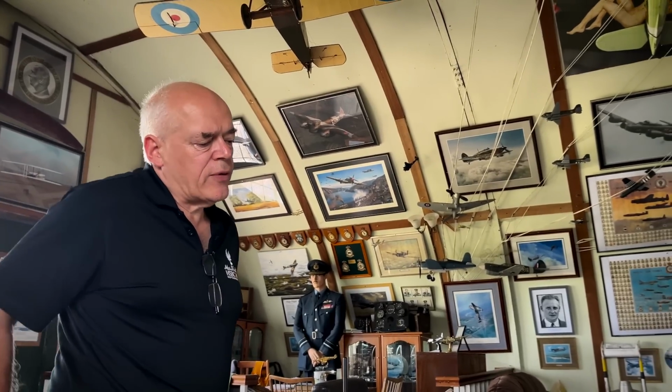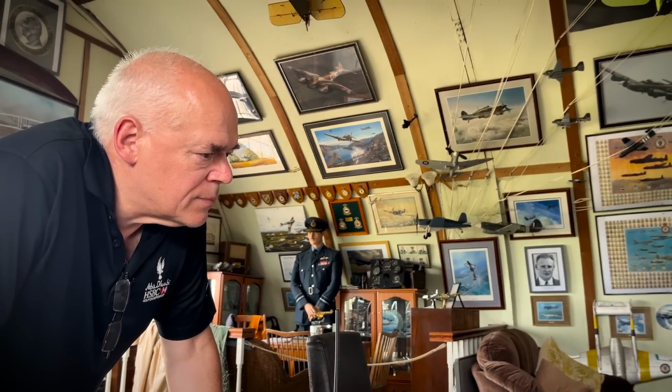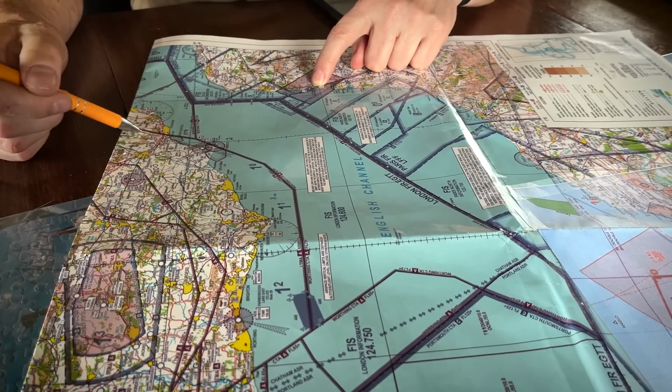Right up until the last minute, that was on the cards. The approvals were all issued, and then on the Monday morning, prior to us starting the final preparations for the trip, the French then withdrew the approvals for us to go to Cherbourg on the basis that Cherbourg was too busy, and we then had to replan.